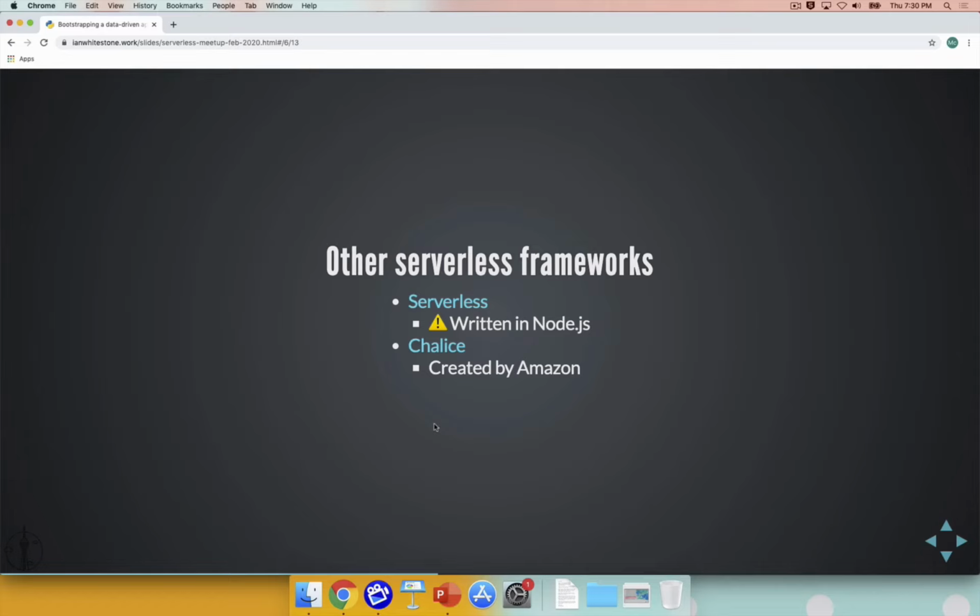Now to talk about other serverless frameworks. When you Google serverless frameworks, this one will come up, Serverless. Probably the most popular one, I think. People can correct me if I'm wrong. I'm pretty sure it works with all the different cloud providers, which is nice. The downside for me was I didn't want to touch anything JavaScript.